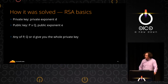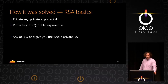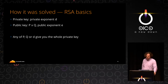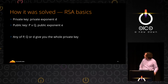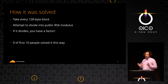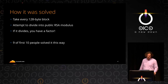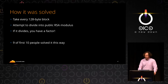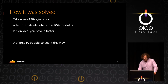We can do a little bit of math just to show how people actually solved it. With RSA, you have a couple different things. You have a public exponent E. You have two primes multiplied together, they make the public key, and a private exponent D. And if you get any one of P, Q or D, you get the whole private key. So what people did was they took every 128-bit block that they saw in exfiltrated Heartbleed data, and they just tried to divide it into the modulus. And if it divided, there you go, it's factored. This is how 9 out of the 10 people solved it. It turns out that one of the prime factors is just sitting there on the heap. After tens of thousands of requests, you might luck upon it.